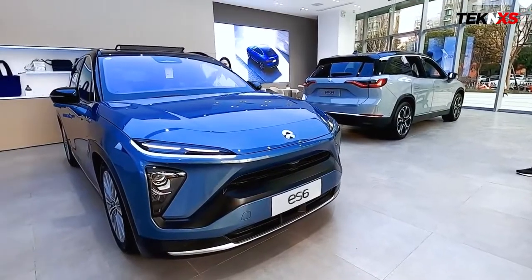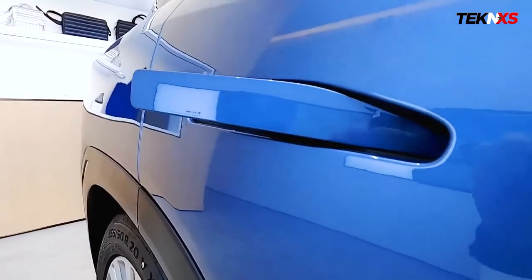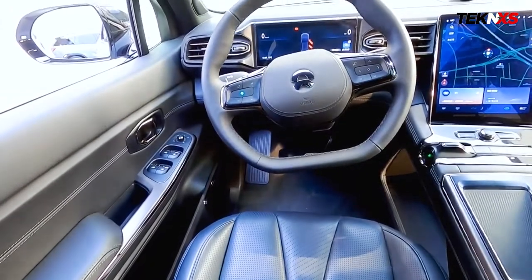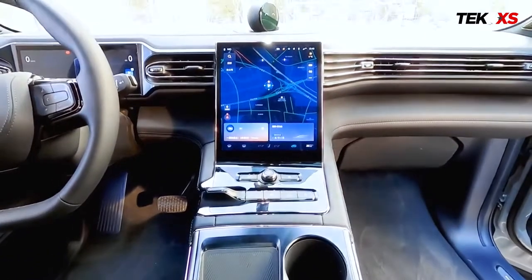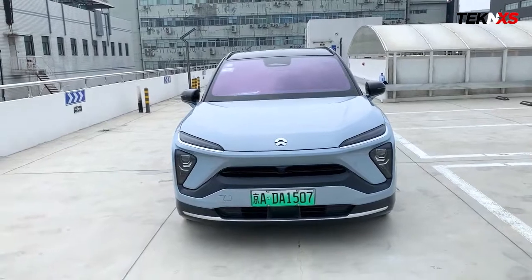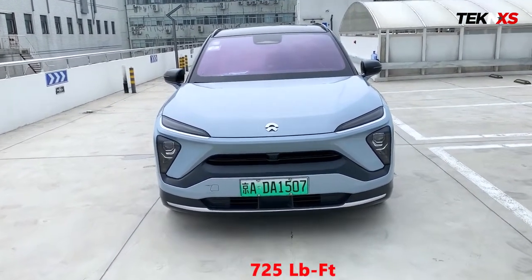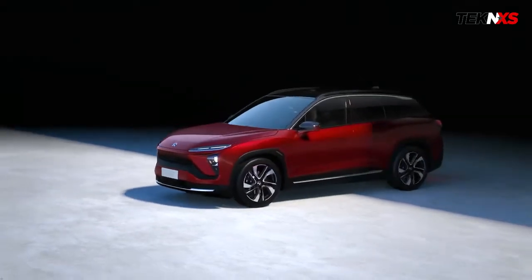The ES6 and every Tesla share certain similarities. The door handles pull out of their housings to reach you. There's no start button, just press the brake and pick a gear. And there's a massive portrait touchscreen that dominates the interior. The Neo ES6 has a maximum speed of 200 kilometers per hour. It has a power output of 544 horsepower and a torque output of 724 pound-feet. Neo has produced a fantastic electric vehicle.